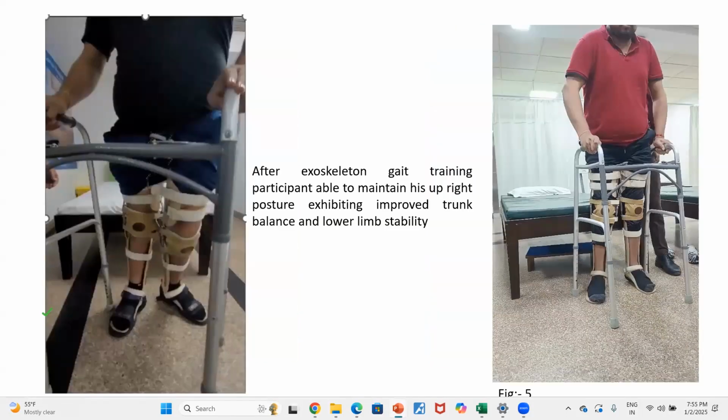After exoskeleton gait training, the participant was able to maintain his upright posture. As you can see on the left side, this was a picture from pre-intervention when the patient was not able to maintain his upright posture while standing with KFOs. And on the right side, at the end of the intervention, he was able to maintain his upright posture, which exhibits that he has improved trunk balance and lower limb stability.